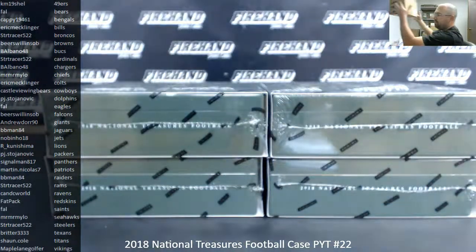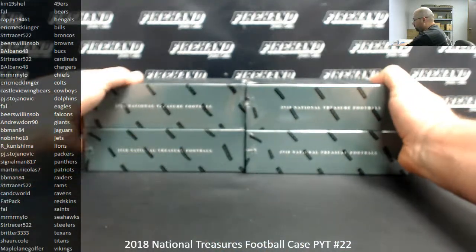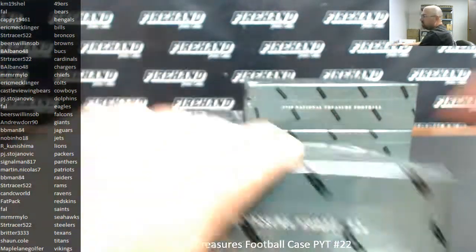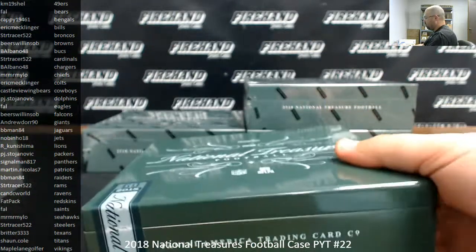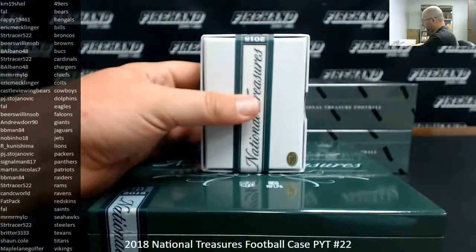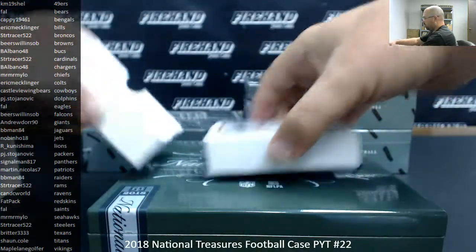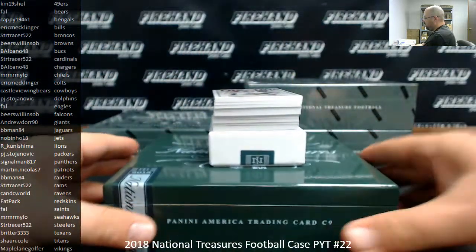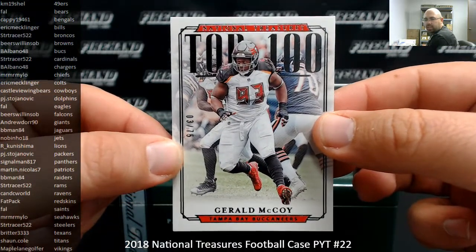Let's see what we got. All right, guys. We got a top 100, number 75, Gerald McCoy, Tampa Bay Buccaneers. Buccaneers going to be Alabama 48.